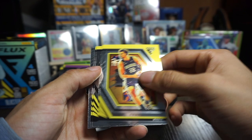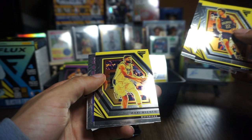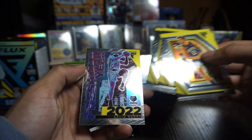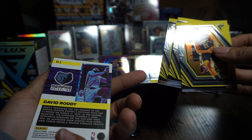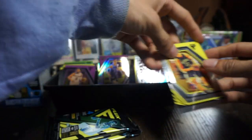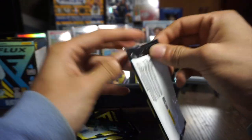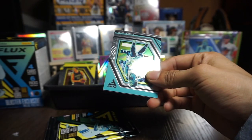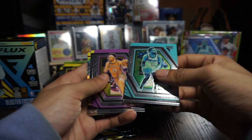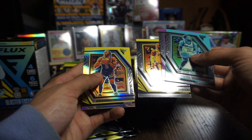Here we have Franz Wagner, Harrison Barnes, we have Maxi Kleber, and for our freshman year we have David Roddy. Mike Collins, Corey Kispert, LeBron James, and we have Emmanuel Quickley.